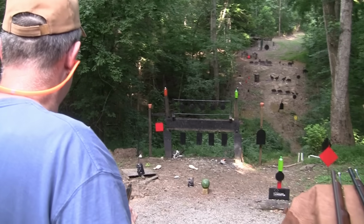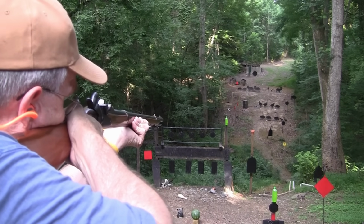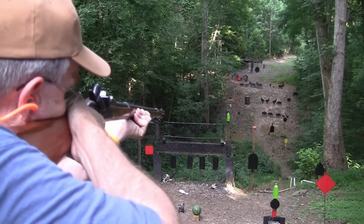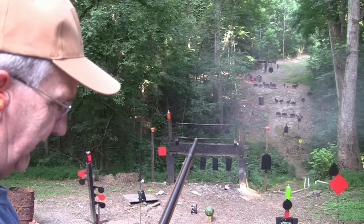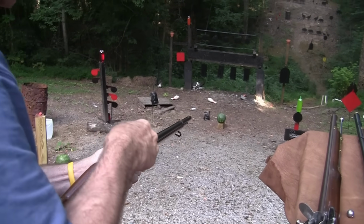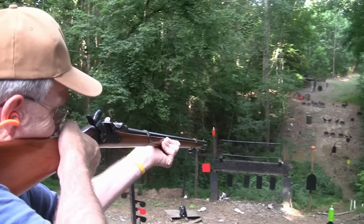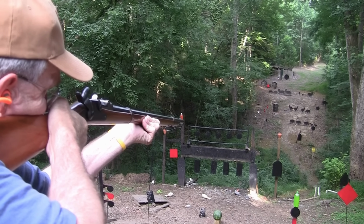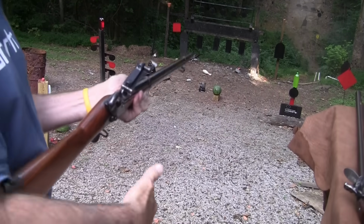Let's shoot a 2-liter. Has terrible sights. And you cock it, eject it out, and you put another one in. So that was a lot faster than a muzzle loader. Shoot that base, maybe. See? So that's pretty clever.